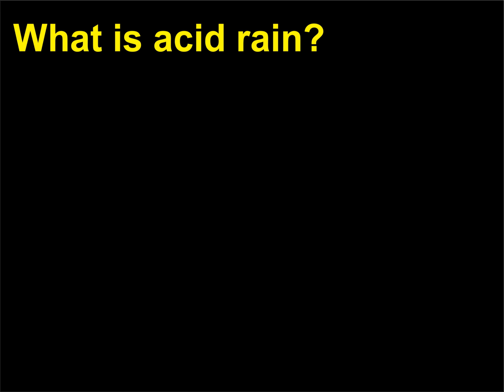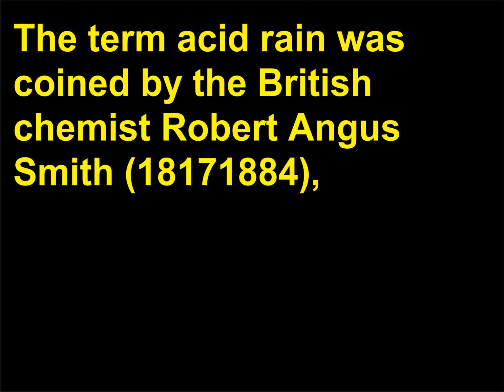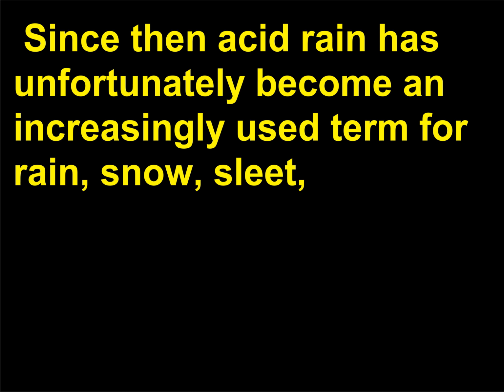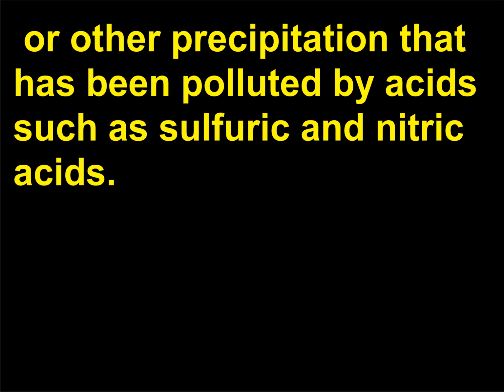What is acid rain? The term acid rain was coined by the British chemist Robert Angus Smith, 1817-1884, who in 1872 published Air and Rain, The Beginnings of a Chemical Climatology. Since then, acid rain has unfortunately become an increasingly used term for rain, snow, sleet, or other precipitation that has been polluted by acids such as sulfuric and nitric acids.